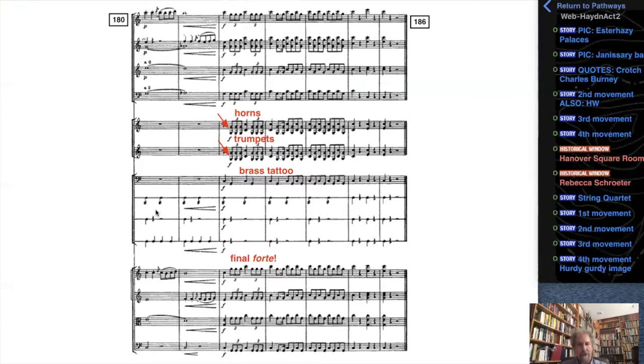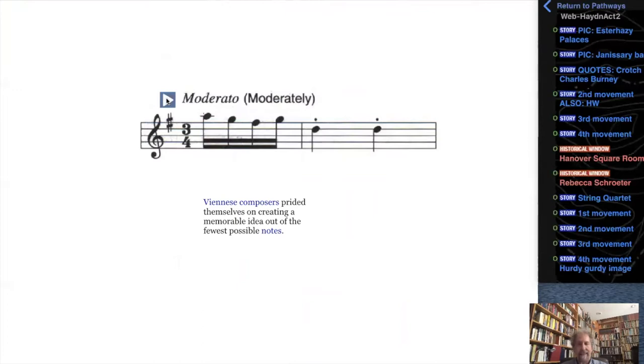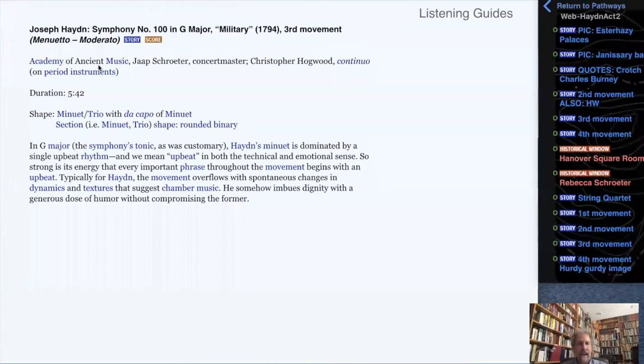Minuets were supposed to be simple fare. It's a dance. It's supposed to lower the tension. It should be very straightforward. Haydn bases his minuet around a rhythm that all of us can remember because we hear it many times. As simple as that. If we go to the listening guide, we can get a quick picture of how this is laid out.